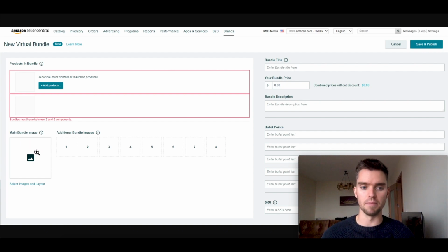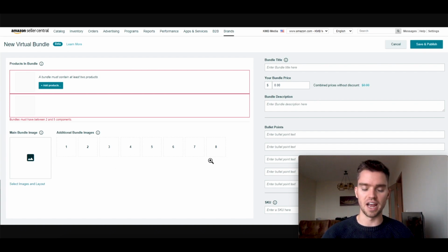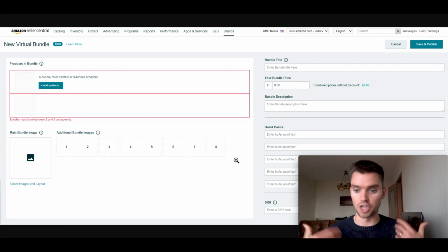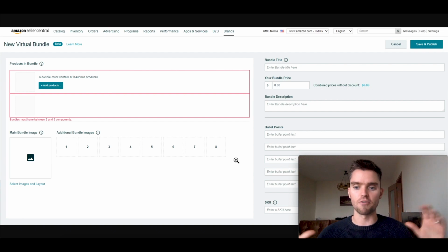For your additional bundle images, what you can do is either customize. You have 8 options here, right? So you can upload 8 images, which I would recommend, utilizing all the space that Amazon gives you. And you can either create custom images for each of these 8, or Amazon gives you the option to actually select your existing product images. So whatever products you've included in your bundle, Amazon will ask you basically, hey, do you want to use any of these images for your 8?